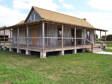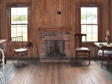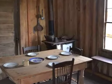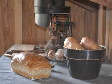The Laniers lived in this dog trot style home. When Raymond Lanier was 49 years old, he married 16-year-old Jessie Lee. They raised 3 children in the home. Why do you think it's raised off the ground?